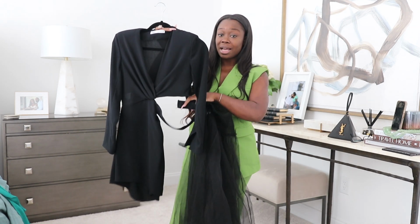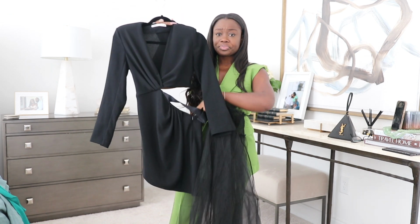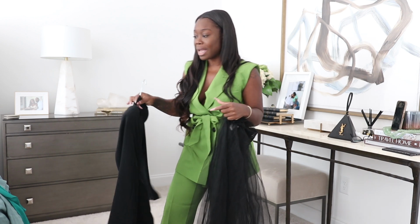I purchased this black ZARA dress, which I think I tried on here last year. I was actually going to wear, if you've seen the try on haul where I had the white dress with the big bow on the back, I was supposed to wear that for my birthday.